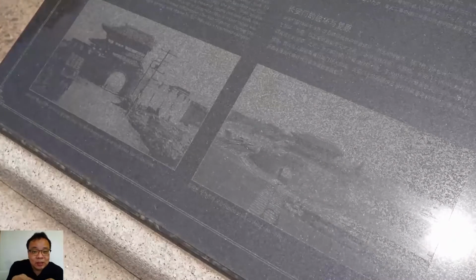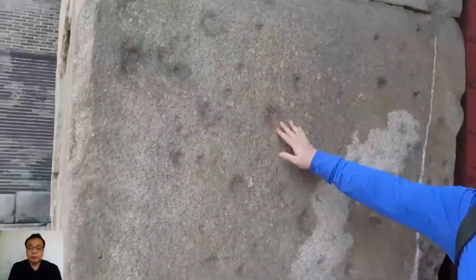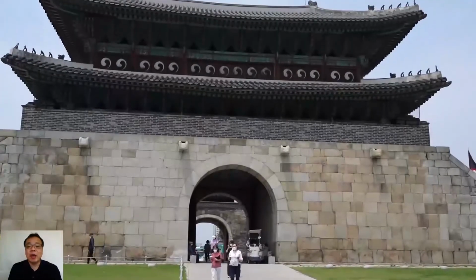So you can see the photos of the destroyed Jangamun Gate. It was destroyed during the Korean War and restored. So it's a very tragic place for Koreans. Can you see these marks? There are also marks on the wall. Those are bullet marks from the Korean War. So it's one of the tragic gates in Korean history. This is the back of Jangamun Gate.